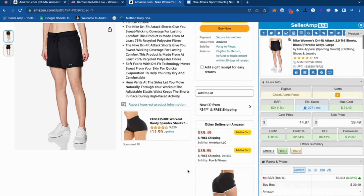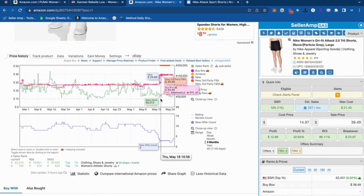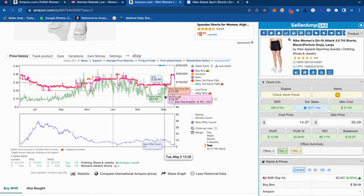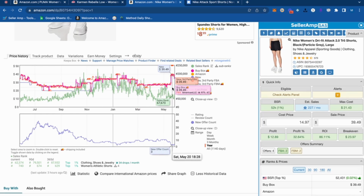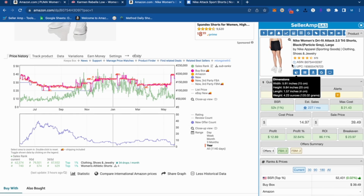And now what we want to do is look down here at the Keepa chart and see that historically the price has been close to around 27, but back in January, it was nice and profitable as well. And then as of the past week or so, it's been around 40, which is really profitable for us. So something like this, if I were going to buy it, I would list this FBM because we're on a little bit of a price spike. There's a good chance this price doesn't necessarily sustain, so I'd probably plan on selling this around 30, 35 FBM.